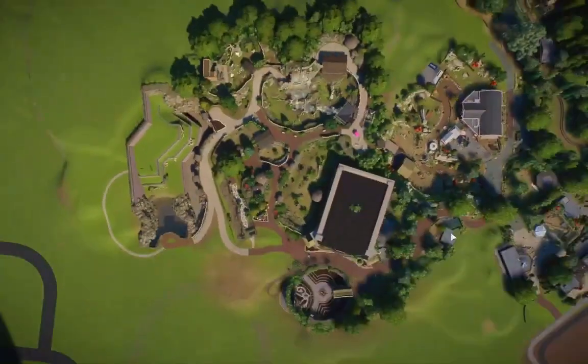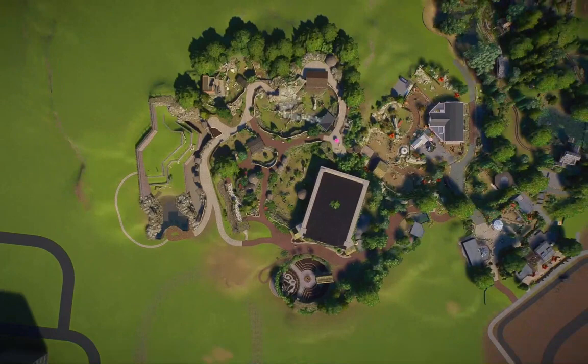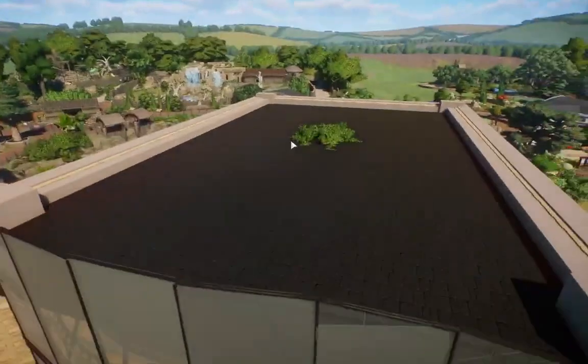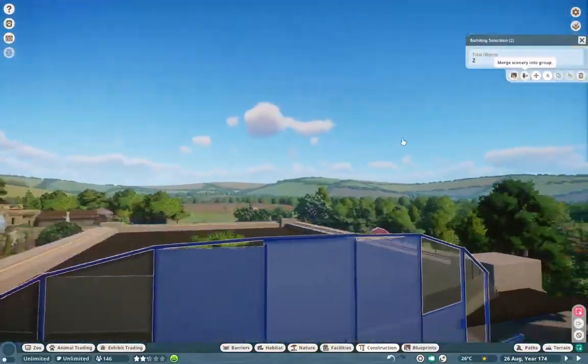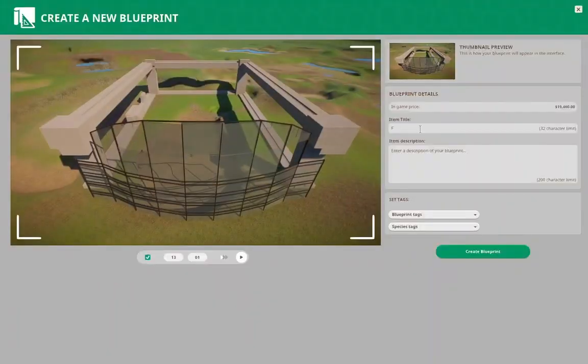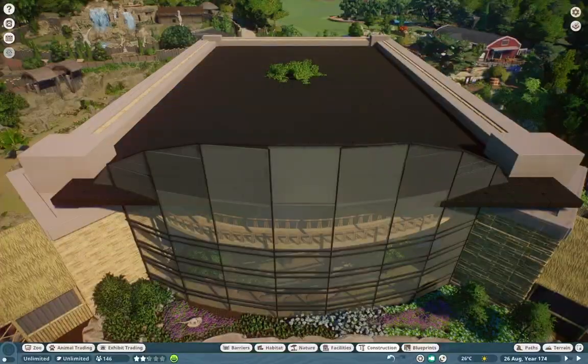But here's a nice little map sign right there. I believe that one was by Ricey, just as a way to centralize the entire build, because this is kind of a confusing layout, and just having a little bit of a map there really does help in the end.